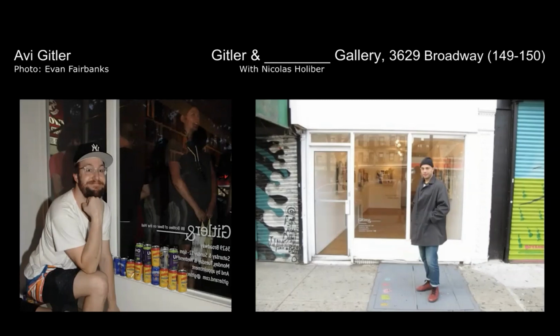His grandparents and parents were from Washington Heights, and Avi lived there till he was 10 years old and his family moved to northern New Jersey. But he actually returned to Washington Heights for both high school and college at Yeshiva University.